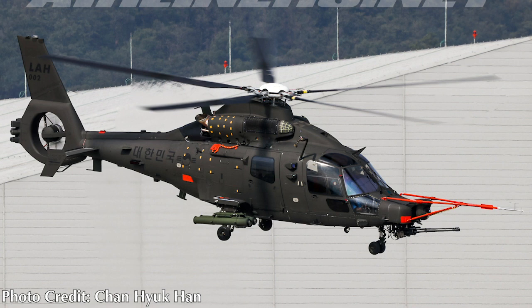It appears it can also carry what looks like some small bombs, or they might be rockets, on the fins on the side there. And yeah, it looks like a good design. Hopefully it will serve the South Korean military very, very well for many decades to come.